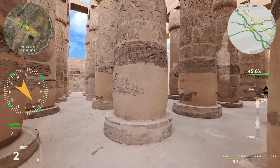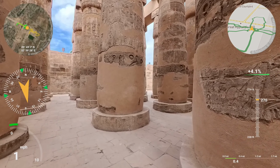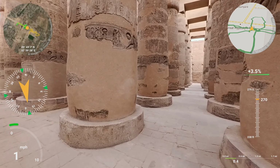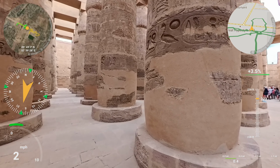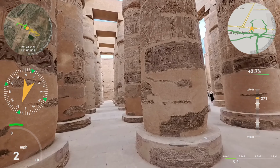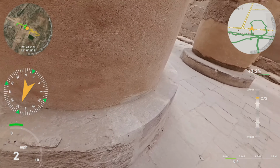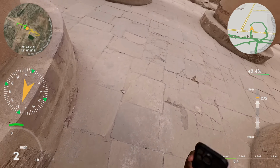Just imagine stepping into this. Well, it feels like a stone forest. 134 giant sandstone columns. Some are 20 meters tall. 20 meters? That's like a 6 or 7 story building. Easily. And they're all holding up a clerestory roof. That's a raised central section with openings high up to let light filter down into this vast space. The hall itself covers a whole acre. It's immense. An acre of columns.